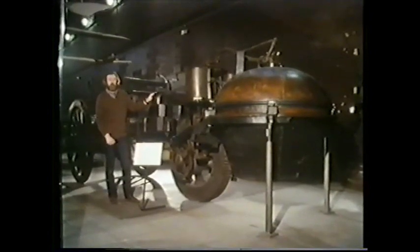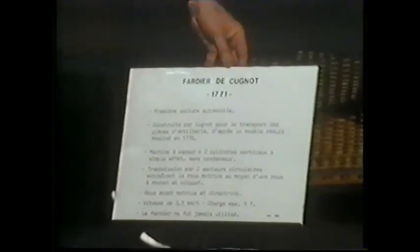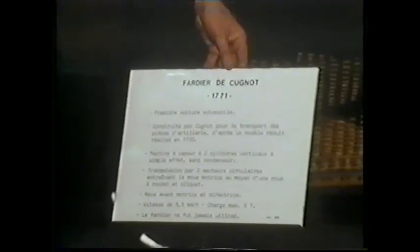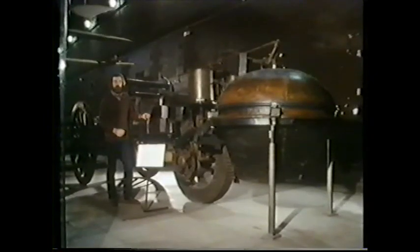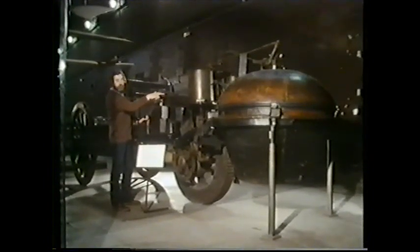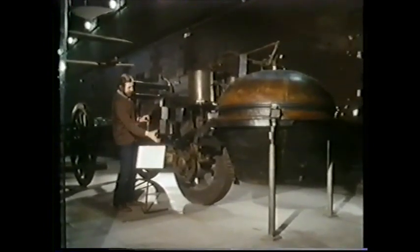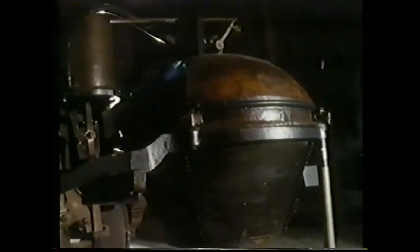This strange-looking vehicle is, as the plaque here says, quite simply the first automobile in the world. Built in 1771 by Nicolas Cugnot in Paris, designed as a military tractor. It has a boiler at the front, two cylinders driving through a ratchet system, so the motion would have been like that. A very, very heavy load on the front wheel, which is the driving wheel.